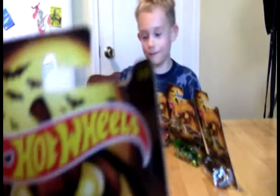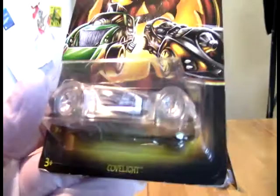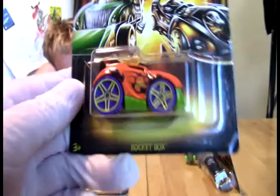Number two in the series right here. This is torque screw. Cove light. He is pretty. This is probably my favorite right now. And who's that? Rocket Box? Let's see Rocket Box. Rocket Box is very cool too. I actually had to go hunting these guys. So we got everything except for Cove Light and Rocket Box.